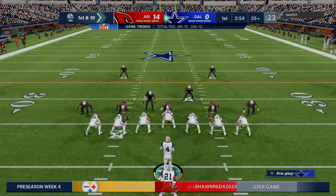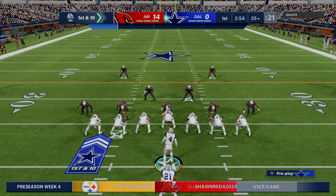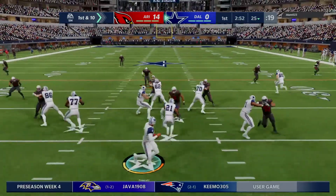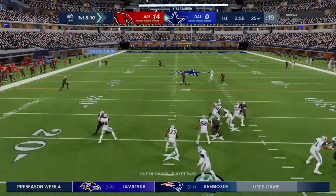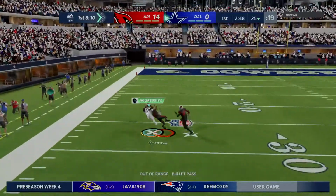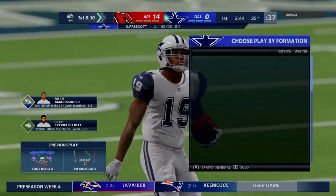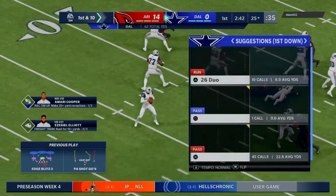About set for this next drive by the Cowboys offense. And they just had that pick 6. I guess the only positive maybe of them returning that for a touchdown. This offense right back out onto the field to try to make up for it. And that's caught at the 25. And they do finally get him, but he takes it to the 25.